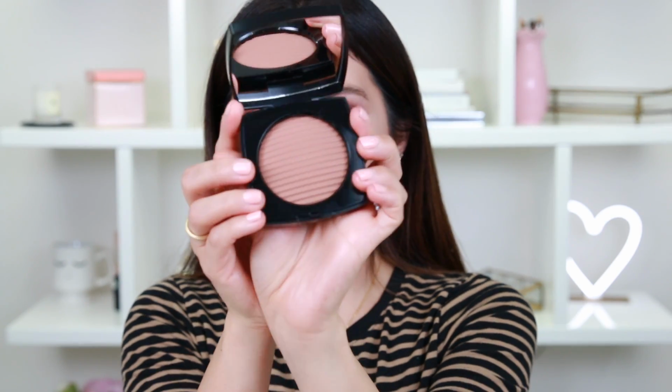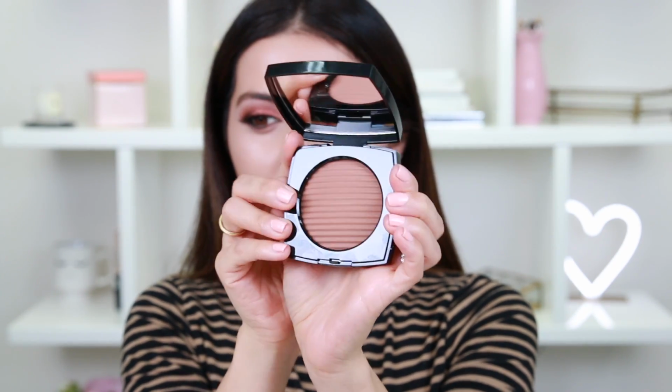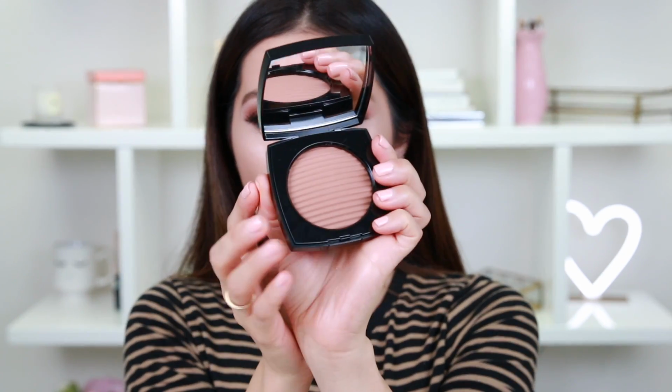This brush has white hairs on it versus the other one, which had more of a darker color. And then this is the bronzer. It does have a nice little design on it as well, and I love that it's different from the highlighter. They have different tooling for different things, which makes it more luxurious in my opinion.